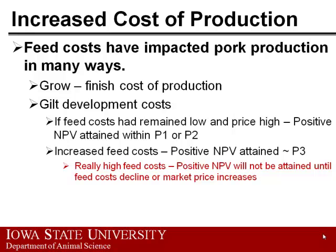We also see that gilt development costs have increased dramatically, so much so that, as many of you know, I've developed a spreadsheet to see how long sows have to remain in the herd before they pay for themselves or break even. If feed costs had remained low and the prices relatively where they were, we could have these sows paying for themselves, reaching that positive net present value, within the first or certainly within the second parity.